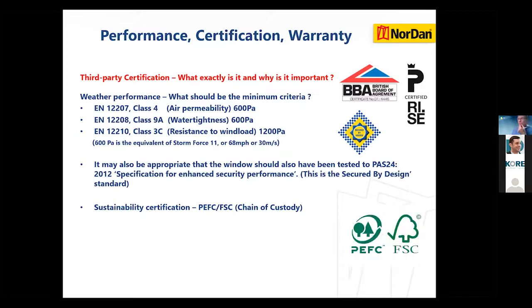Environmental product declarations. We have those now. If you want that level of information, we have cradle to grave life cycle analysis available, showing all the carbon content, not on the full range of products, but on the majority of them.